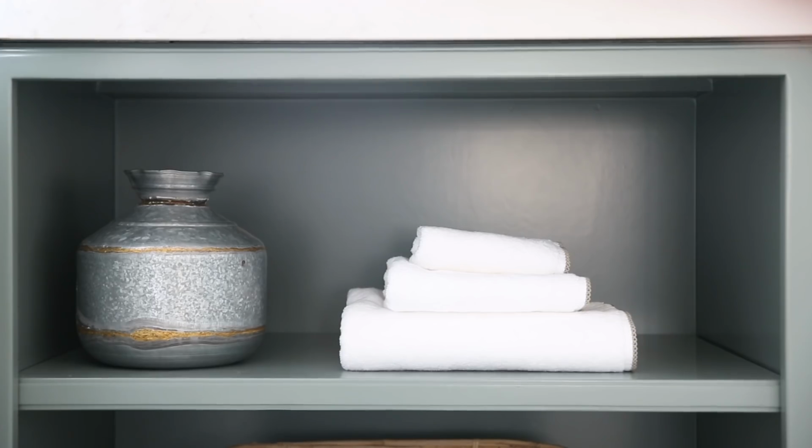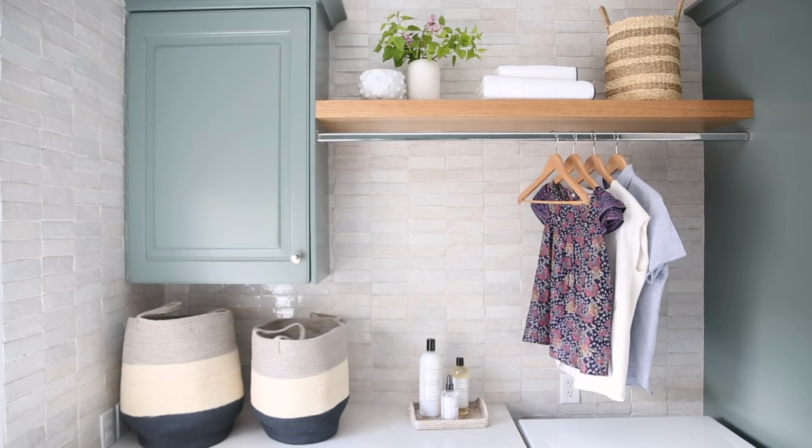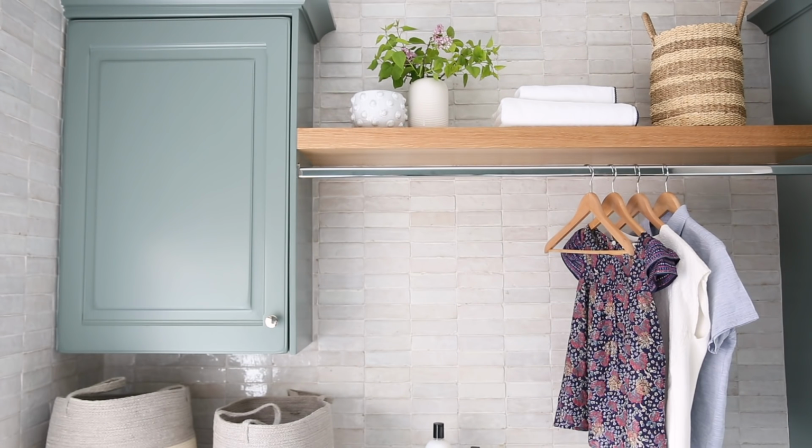The cabinet color pairs really beautifully with a natural wood tone. So we did this great open shelf with a drying rod underneath, and then that same tone complements the woven shade.